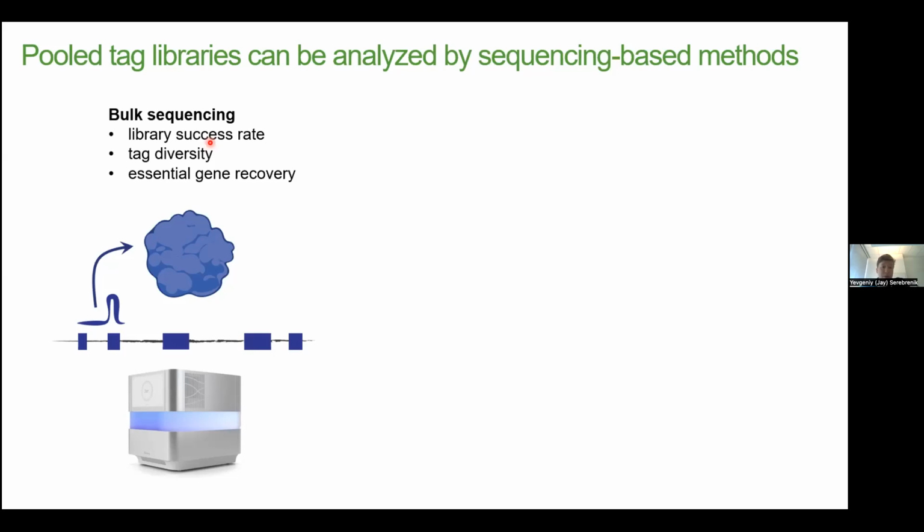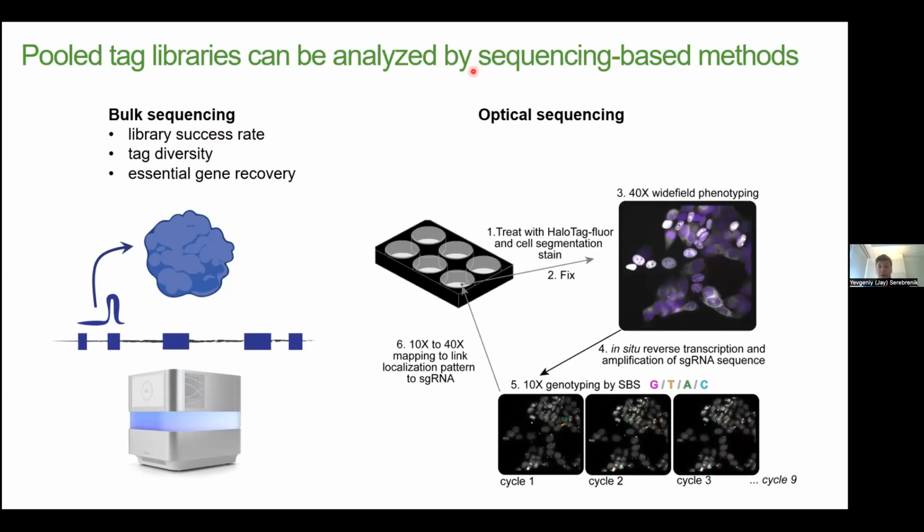We also assess for the recovery of essential genes, and this gives us an idea as to whether the tags that we enrich are functional fusions. Because if tagging was disruptive, it would be very difficult to recover tags against essential genes. But the reality is that it's not, which suggests that for the most part, the tags that we recover are functional.